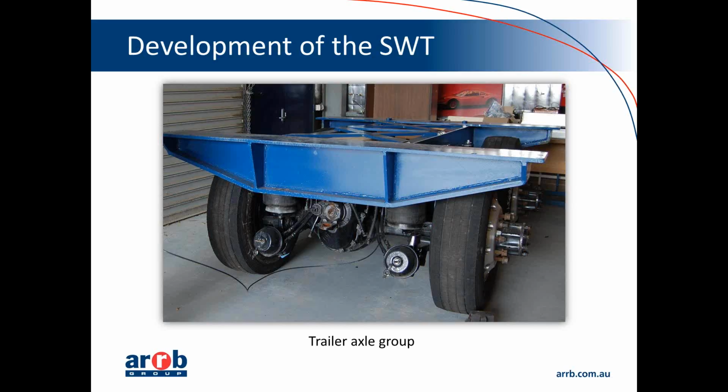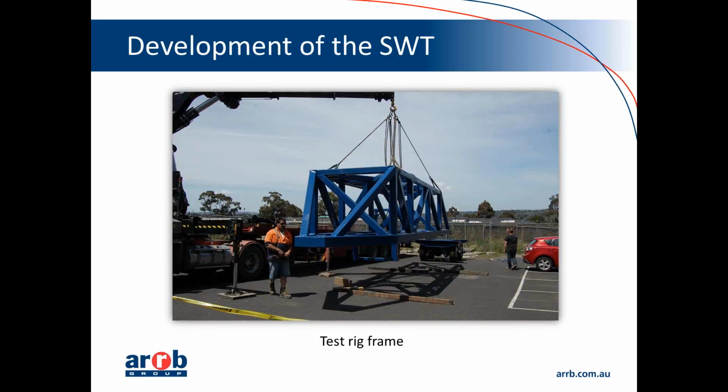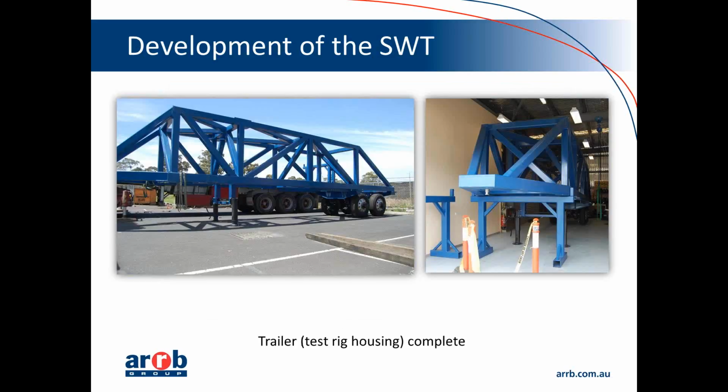Now normally the wheels on a trailer, of course, are just free running wheels. This is actually a repurposed set of drive wheels from a prime mover. And the reason why is because we wanted to actually take the drive. So these wheels, when they turn, they will rotate a drive shaft, which we will use later on. The main part of the trailer, the chassis frame, was something which we had fabricated elsewhere and brought in. And we just see here some photos of it being assembled.